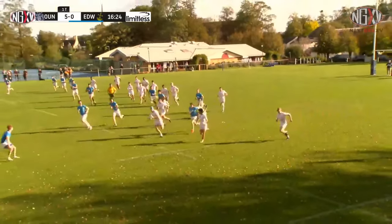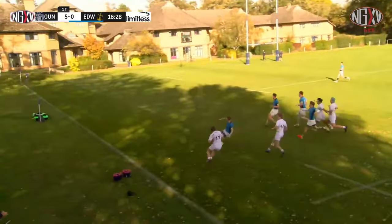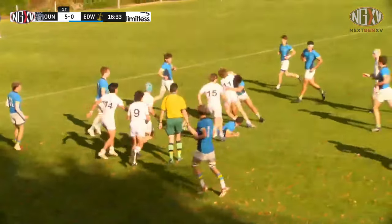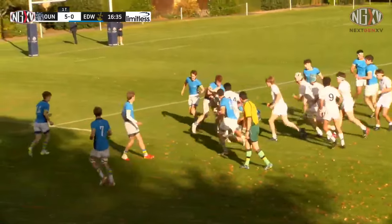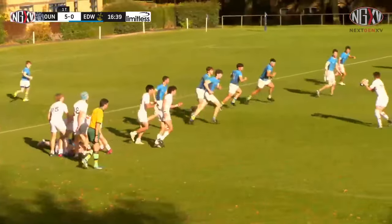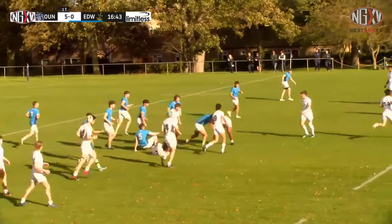And now Oundle looking to counter-attack. That's a wonderful burst through. Could be some space here for Djurjevic again. Got one try already. Bounces back in field. Still going as Djurjevic. Needs a bit of support now. Pumps the legs. Finds the support. Brilliant counter-attacking play from Oundle, as Thomas Williams carries it in.